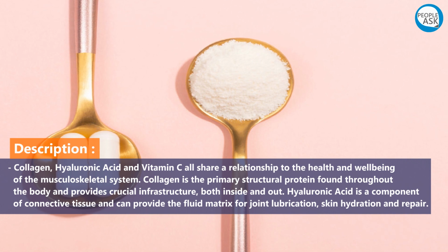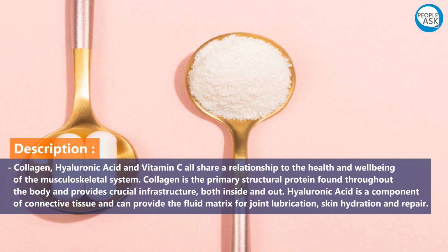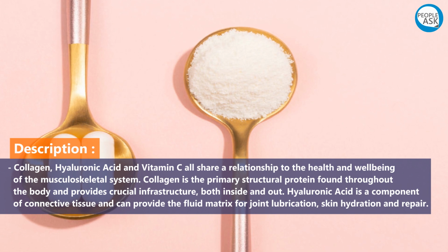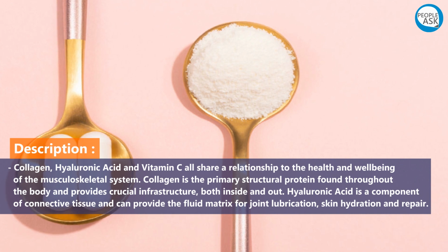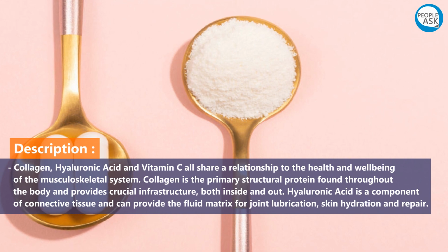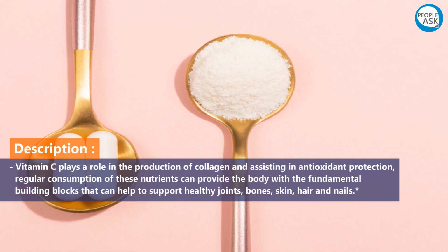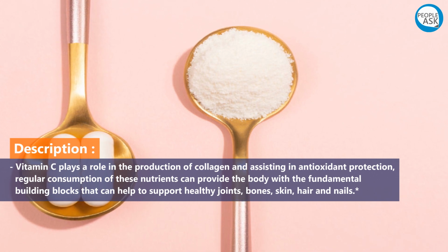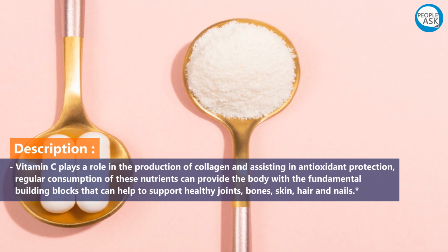Collagen, hyaluronic acid and vitamin C all share a relationship to the health and well-being of the musculoskeletal system. Collagen is the primary structural protein found throughout the body and provides crucial infrastructure, both inside and out. Hyaluronic acid is a component of connective tissue and can provide the fluid matrix for joint lubrication, skin hydration and repair. Vitamin C plays a role in the production of collagen and assisting in antioxidant protection. Regular consumption of these nutrients can provide the body with the fundamental building blocks that can help to support healthy joints, bones, skin, hair and nails.